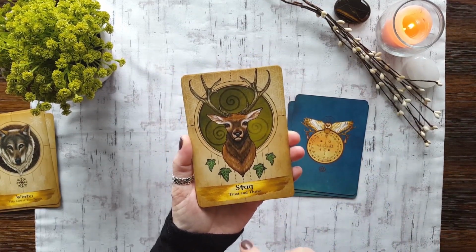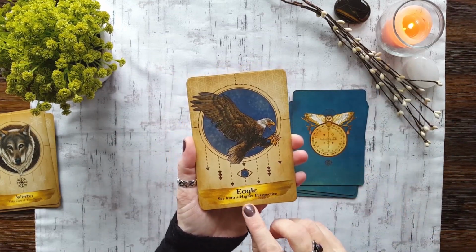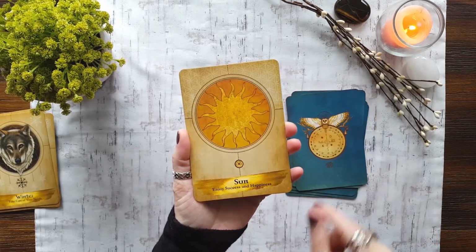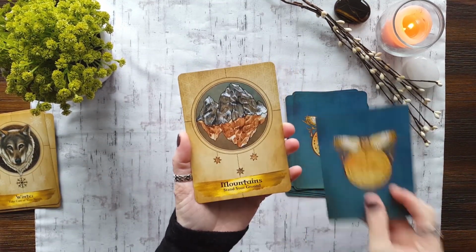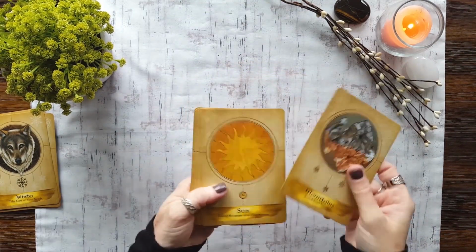Stag, trust and thrive. Eagle, see from a higher perspective. Snake, shed old skin. Sun, enjoy success and happiness. Moon, take note of intuitive messages. Mountains, stand your ground. So I think those are really beautiful.